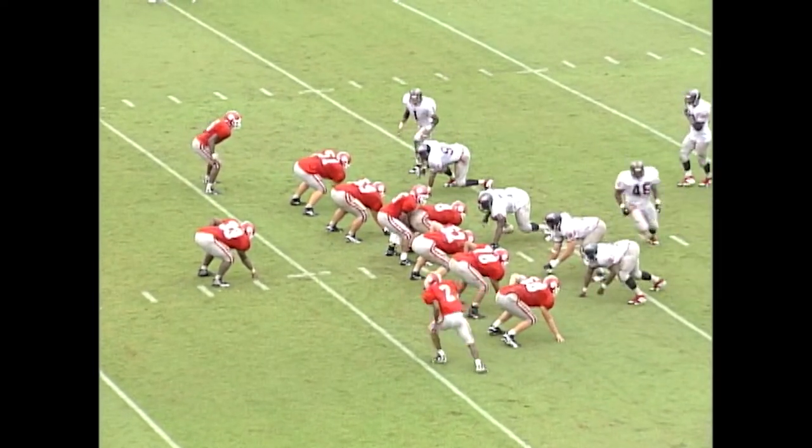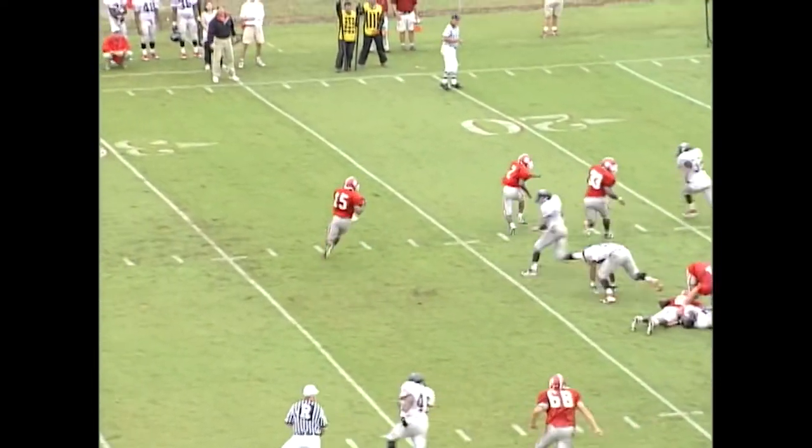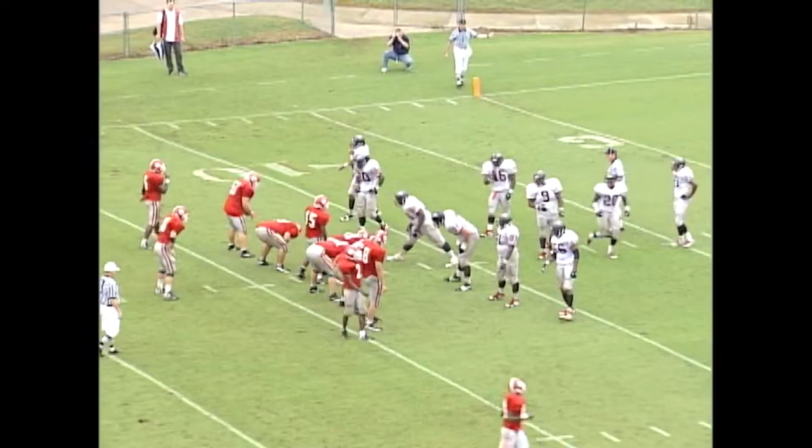One receiver far side. They put one of the wings in motion. Option down the line. He looked like he may want to throw it. He's looked down. We miss him. He's still on his feet at the 15, and he gets the first down all the way down to the... And when they're snapping the ball.